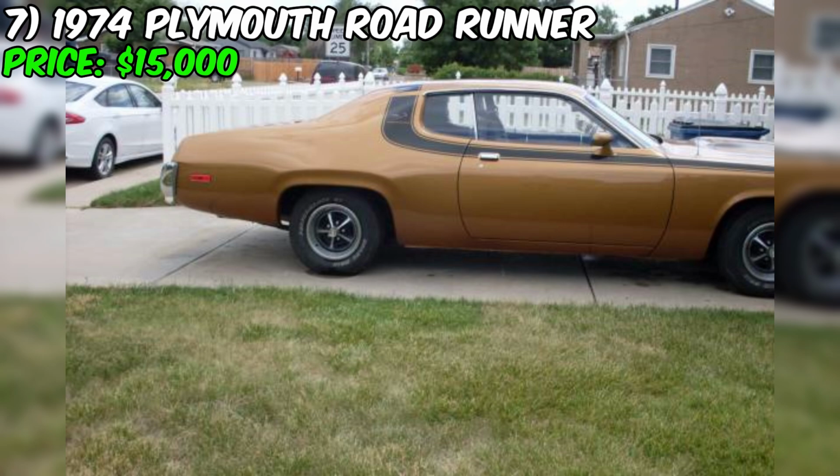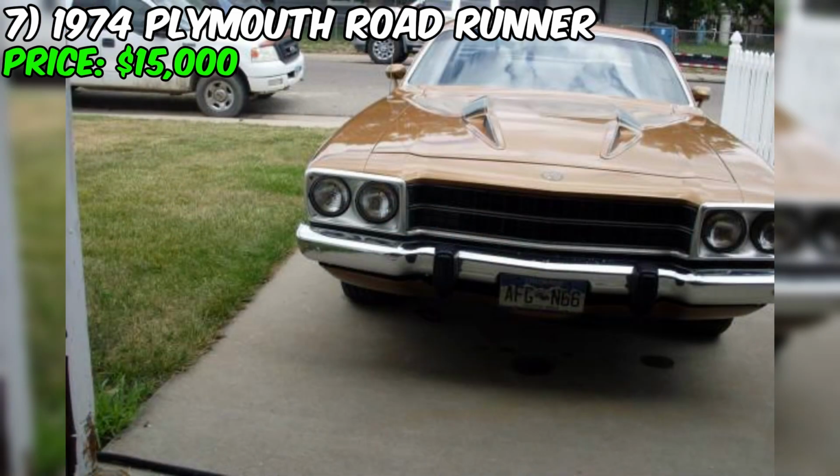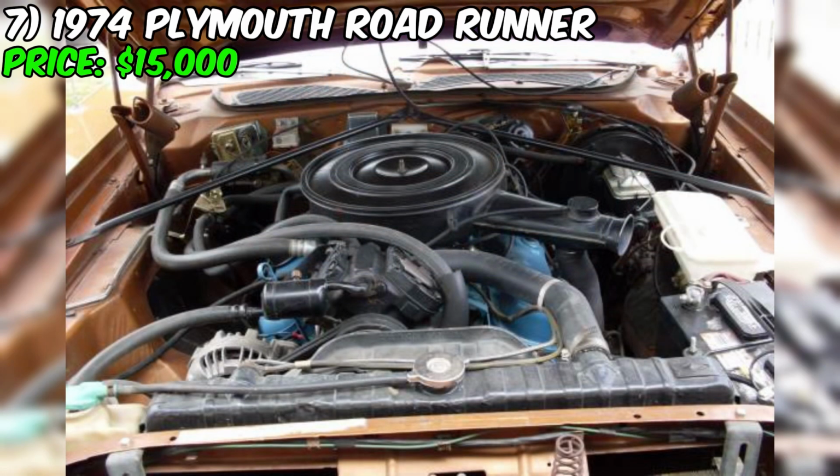And sure, it's true that the muscle car era was starting to wind down by this time, thanks to rising gas prices and tighter emissions regulations. But that doesn't mean that the '74 Roadrunner was a slouch by any means. Unfortunately, the seller hasn't provided a ton of details about the car's condition or specs in the ad. They don't mention the engine size, transmission type, or any recent repairs or upgrades.